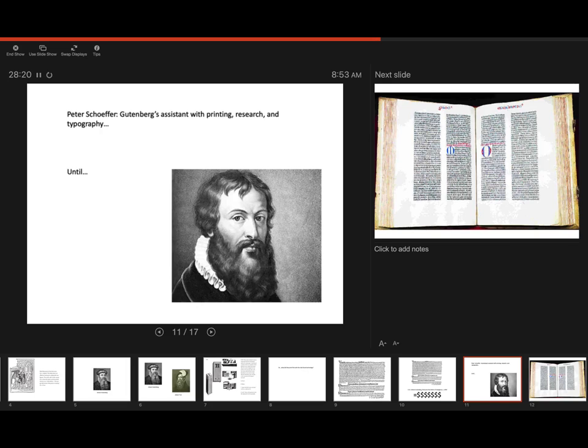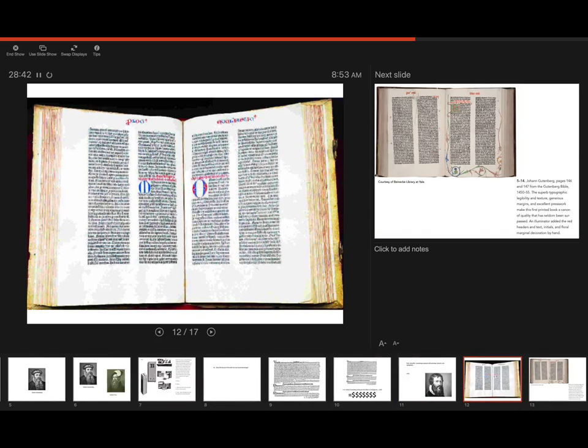And then they are busy setting these into a matrix, into a block that they're going to use to print, just like woodblock printing, okay? And they're working on it and working on it, and it's taken 15 years, and they're just about ready to finish this Bible, a printed series of the 42-line Bible. That's what this looks like. That is the first published.